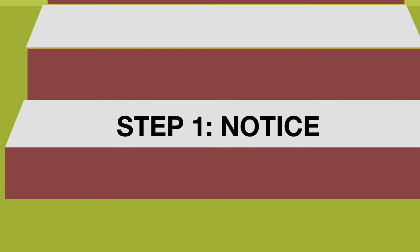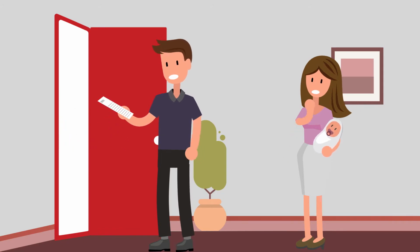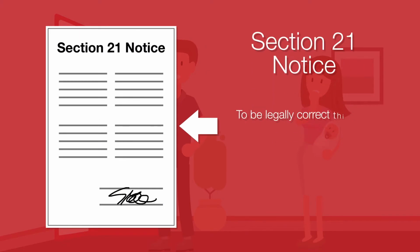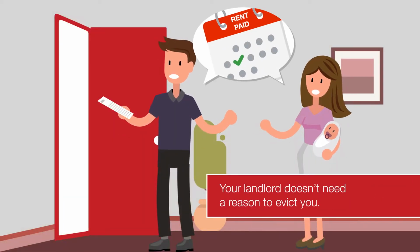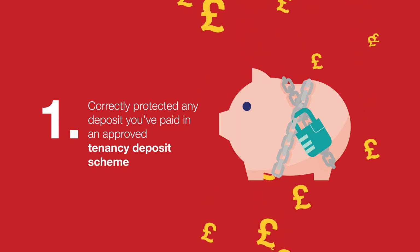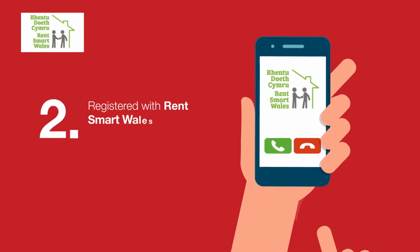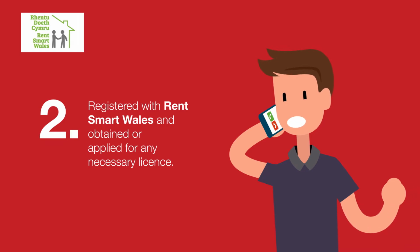Step 1. Notice. Your landlord first has to give you notice. The most common type of eviction notice is a Section 21 notice. To be legally correct, this must be in writing and give you at least 2 months' notice. Your landlord doesn't need a reason to evict you, but before giving you notice, your landlord must have: 1. Correctly protected any deposit you've paid in an approved tenancy deposit scheme, and 2. Registered with Rent Smart Wales and obtained or applied for any necessary licence.